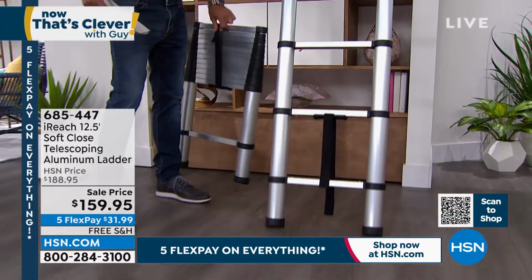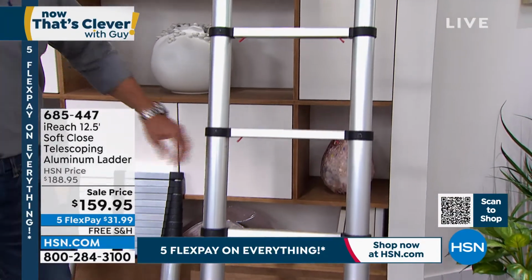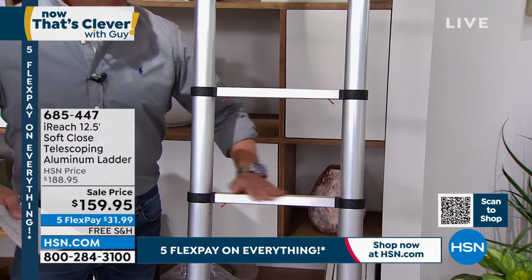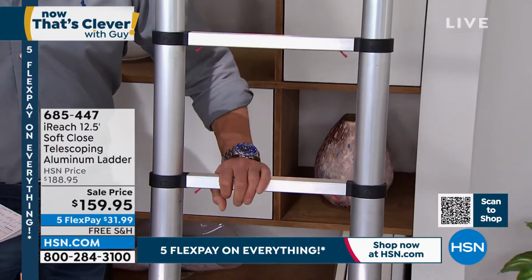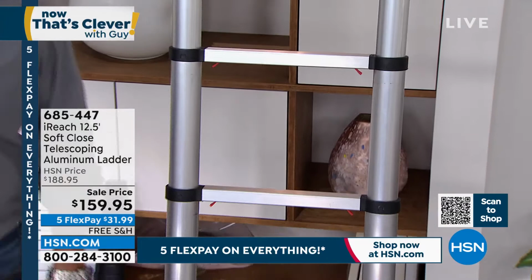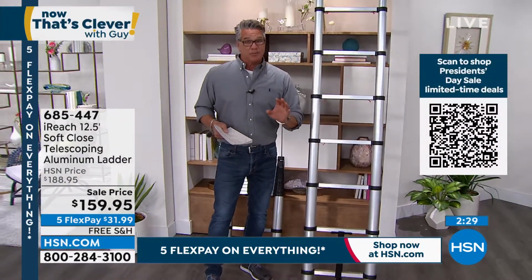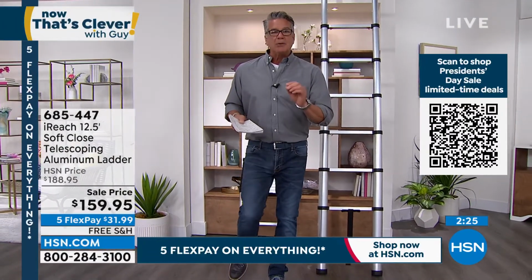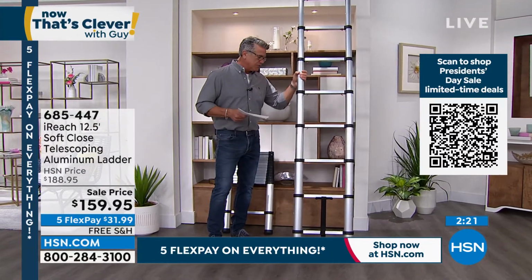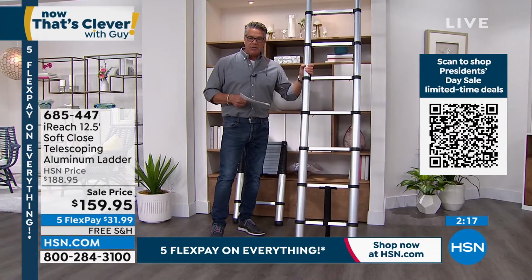It's got non-skid feet, so if you are using it indoors or out, you don't have to worry about it skidding out. This is what Linda was talking about, the flat rungs here. They're not rounded off like most traditional ladders. When I see ladders at the home stores, I'm amazed at how cheaply they're made. You'll spend $200 on a big old ladder, but they're really thin and really rickety. This one, because of the cylindrical design, is a much stronger ladder. That's why it's gotten all the great safety ratings.